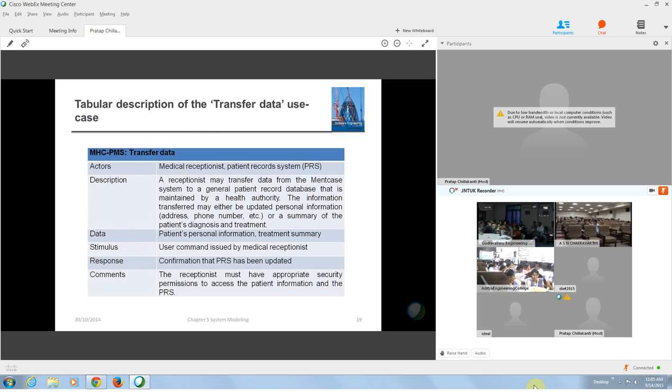Easy to model. There'll be a template. If you use UML, you will see a template where you fill out the user is the actor, here is the medical receptionist. I don't know whether I want to call the patient record an actor, as it's more like a passive actor, right? It is receiving the information.